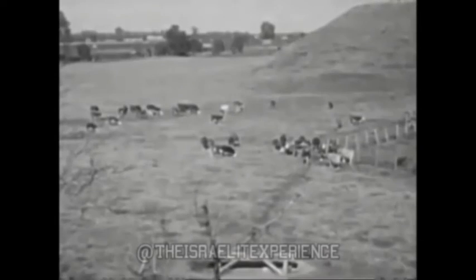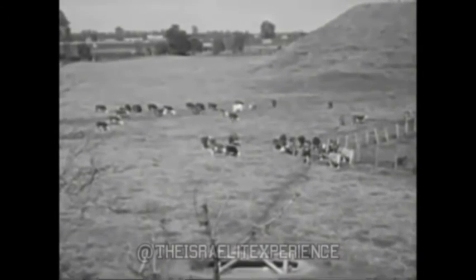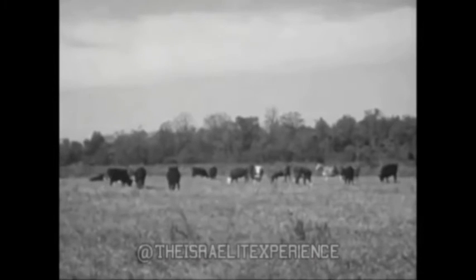Today, as we look out over the southern countryside, we'll see that plantations are not as plentiful as they once were. Many have been divided up into smaller farms. On this farm, beef cattle are raised. Other farms specialize in producing milk or poultry or grain.